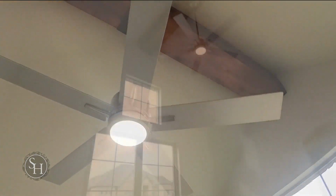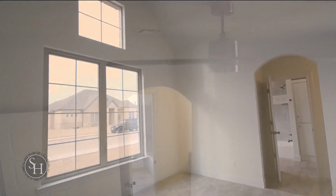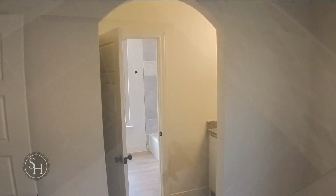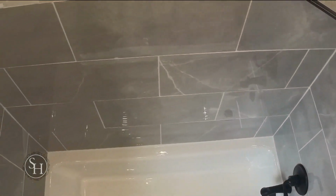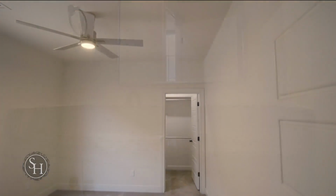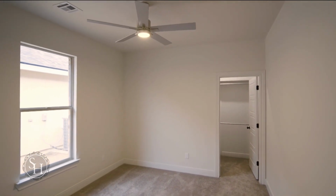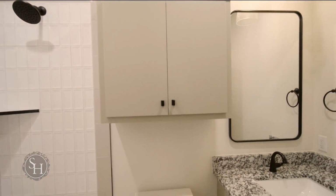Check out the vaulted ceiling in the front bedroom that is connected to another bedroom by a Jack and Jill bathroom with separate vanities. Another isolated bedroom with a full bathroom and walk-in closet makes this home perfect for a large family.